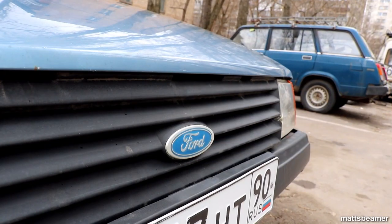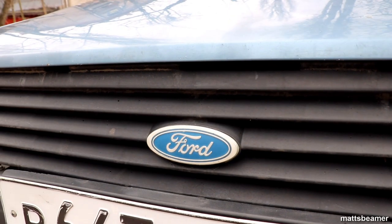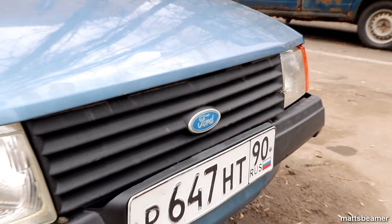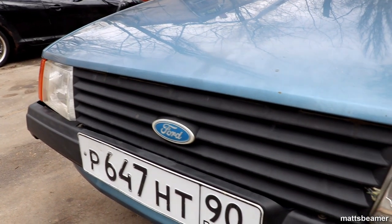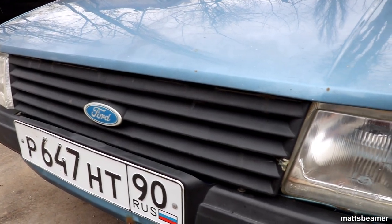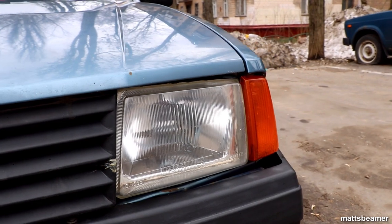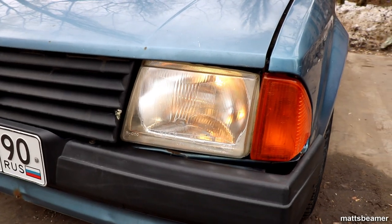As this is a GL spec car, it has the better looking black plastic grille. In my opinion, it is much nicer than the other grille, which had all the chrome stuff on it. In the centre of the grille is Ford's blue and white oval. The headlights on this car are separate units to the indicator lenses. The bulbs are the halogen type.